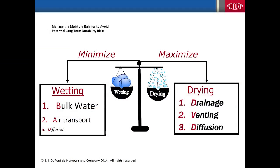So we want to minimize wetting. Again, bulk water is the number one culprit, and that can be wind-driven rain through or around siding, through joints, and that sort of thing. Moisture moves by air transportation as well through gaps and cracks in your wall, and it can also get wet by diffusion. So we want to maximize that wall by allowing drainage, whether it's behind vinyl siding or brick. We want to ventilate that space and allow for water to drain out. And our walls can dry by diffusion as well.